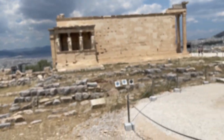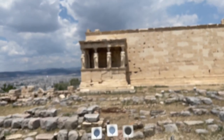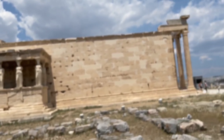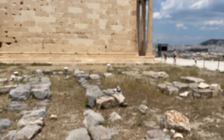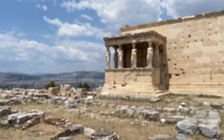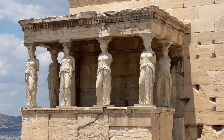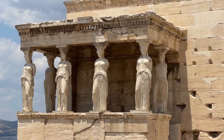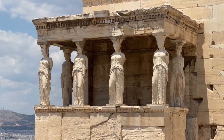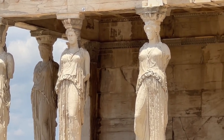And this is it. I'll try to get a little closer to those statues, because I know that I've seen them in books and talked about. So again, this is Athena's temple. Wow. And I think each one of them is different or represents something else, I don't know.